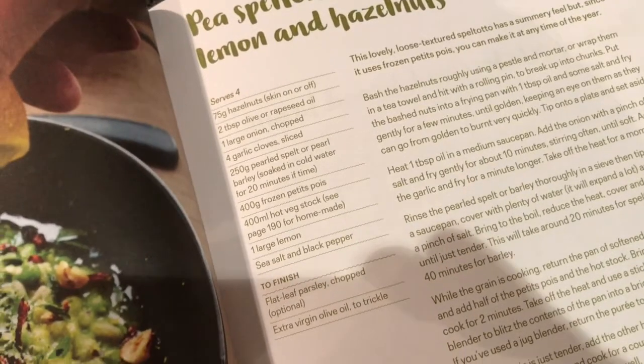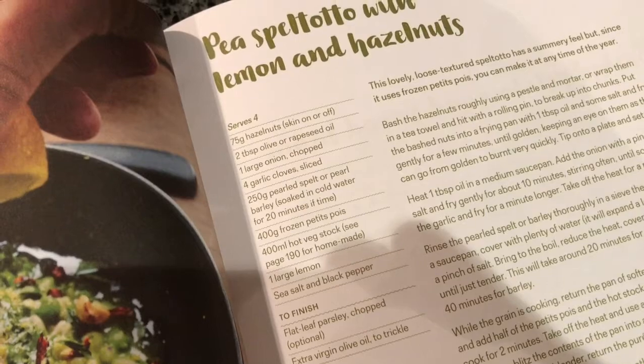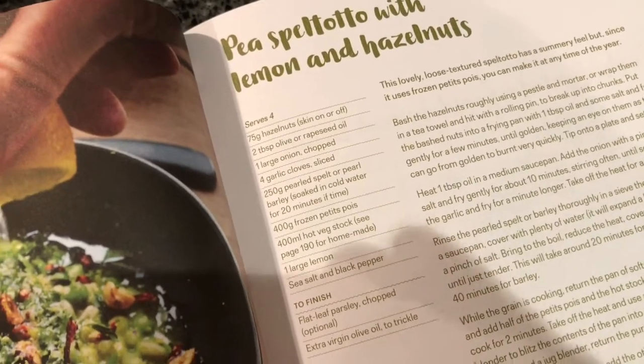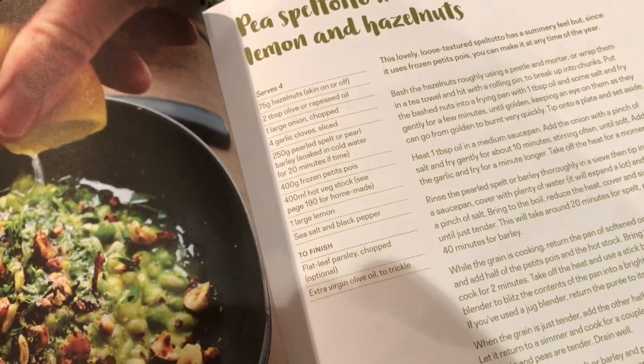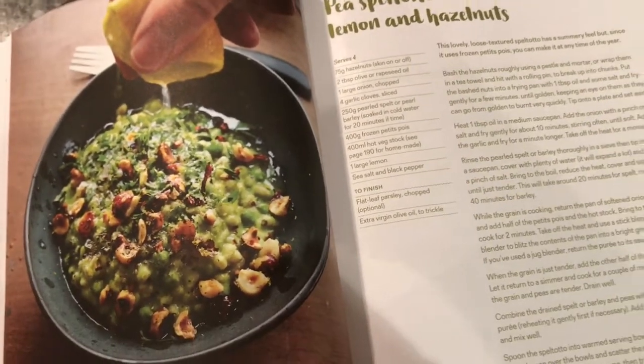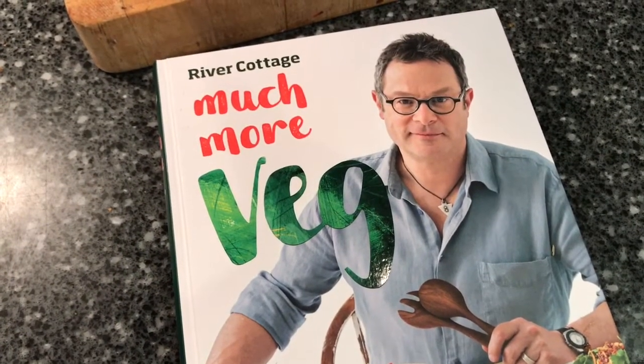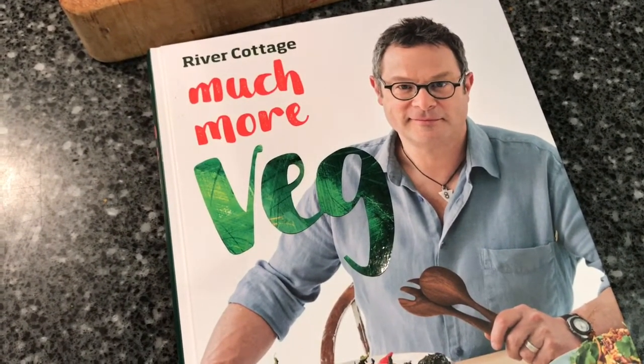I think it's a fairly simple recipe. It's got a lot of the peas in it, the barley, onion, hazelnuts, and a bit of lemon, and that's about it. So yeah, it's quite a simple, nice looking recipe. That's all the recipes for the next about 7 days.